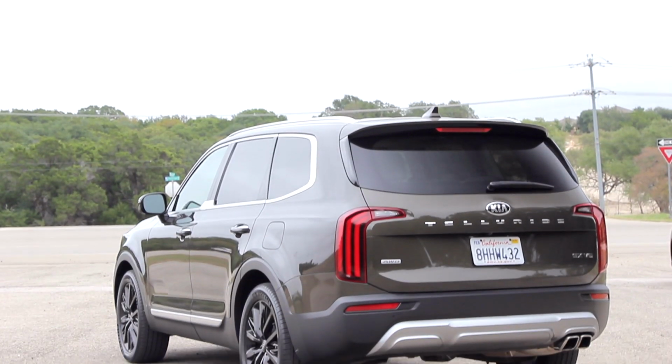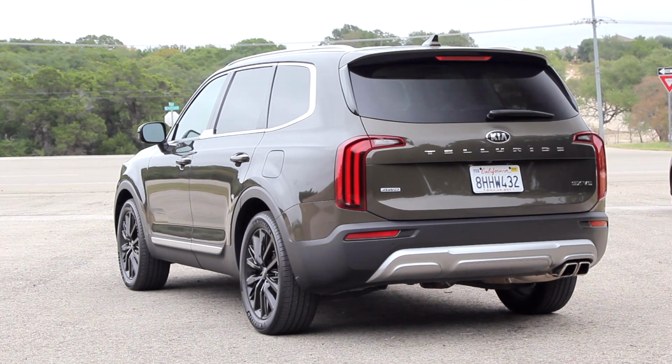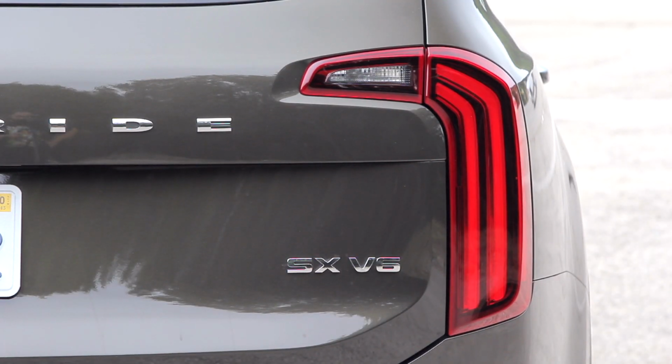So that would be one thing I'd say would need some work. Now, when we get to the back, the rear is awesome. I love the way it looks. Again, big and bold. It's there. And those taillights are, again, big and bold. So it's definitely a great presence to it.